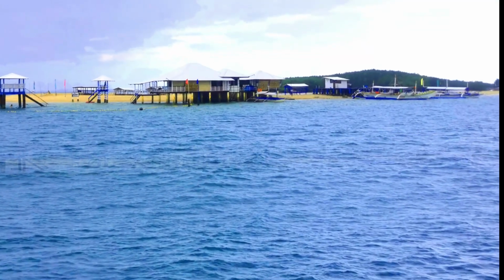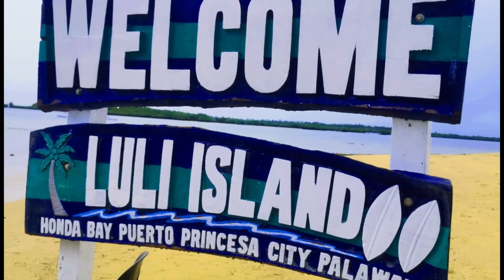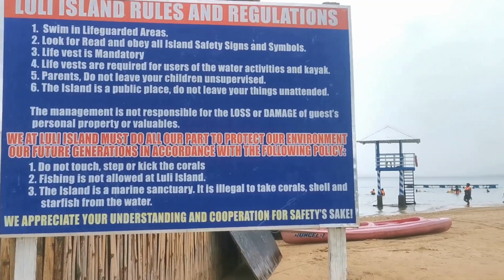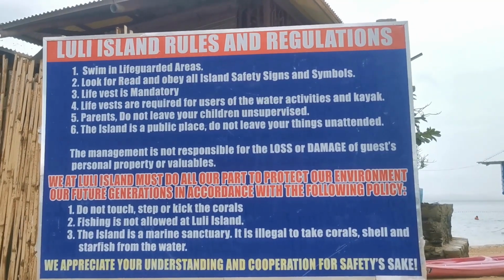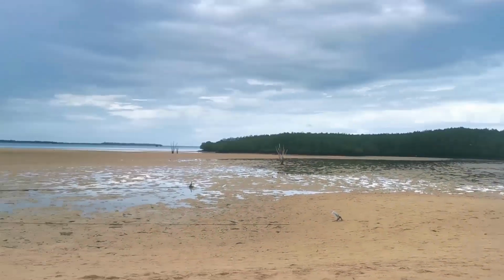Luli Island got its name from its shifting sandbar. During high tide, this sandbar is submerged in water and is visible during low tide. Thus, its name was coined from Lulubog Lilitaw.